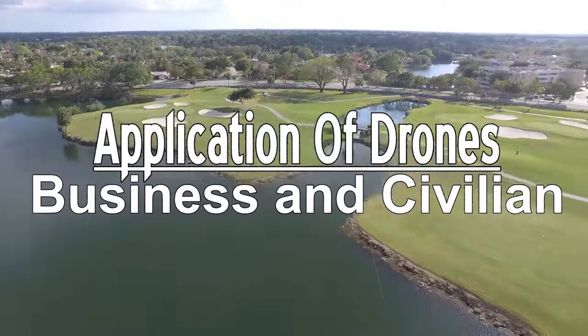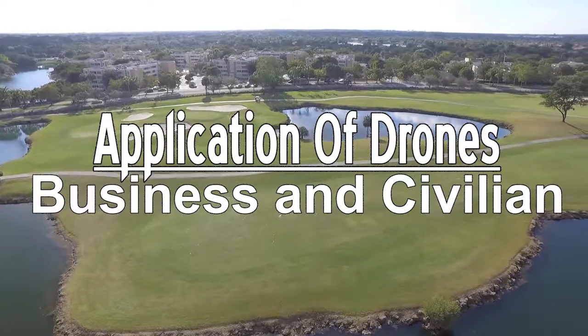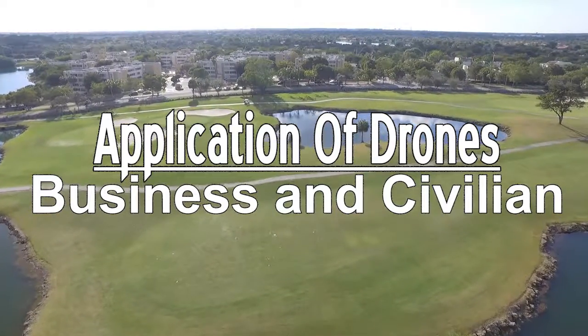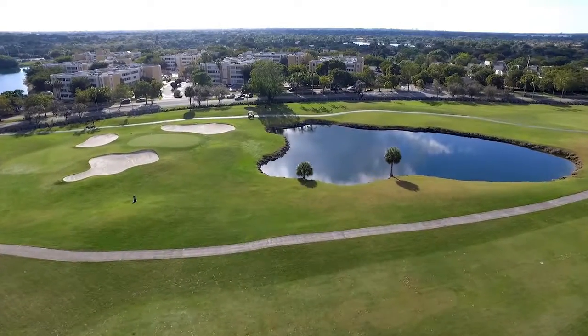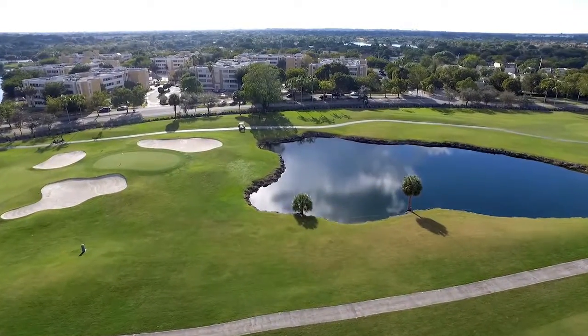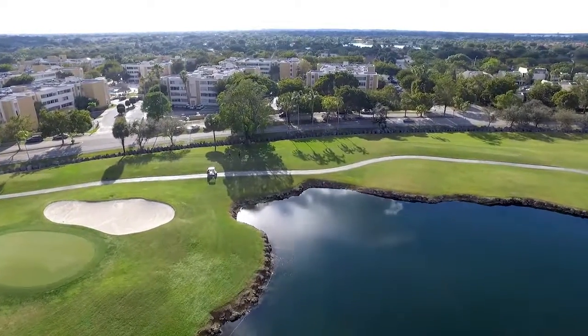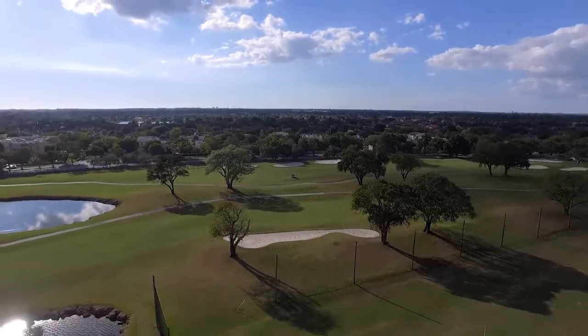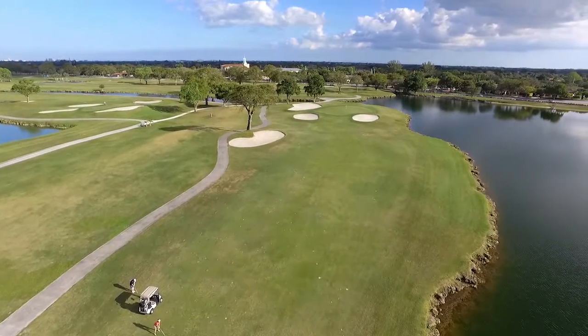Application of drones with business and civilians. As drones become more cost-effective, the normal citizen and small business owner can now acquire a decent drone. There has already been a spike in drone usage by the public population and local agencies, such as golf courses, realtors, and construction. Golf courses use drones in enhancing advertisement and land management, viewing areas of the property that may have been flooded after a storm.